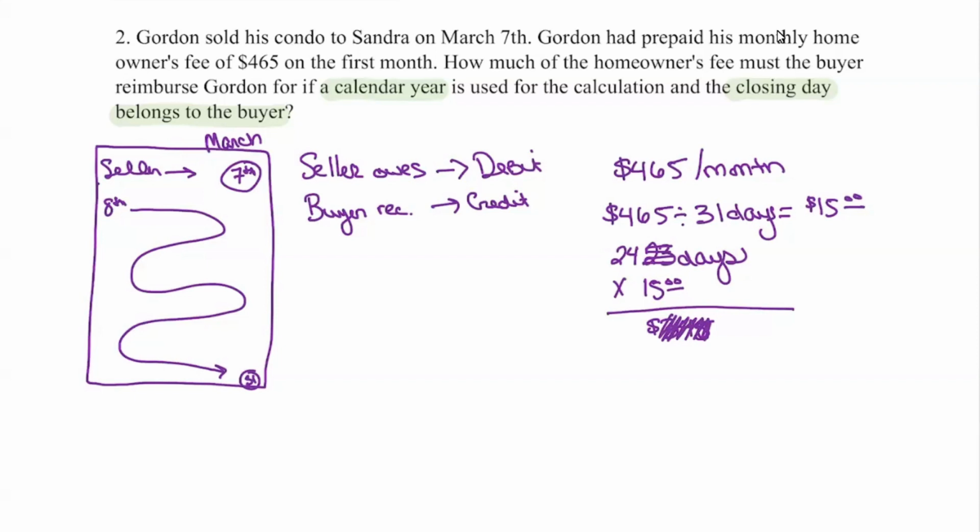So I'm going to do 24 times 15, and that's going to give me 360. So we should be good. Let's double check our math. 465 divided by 31 is 15. 15 times 24 is going to give me 360.